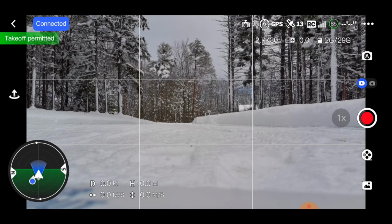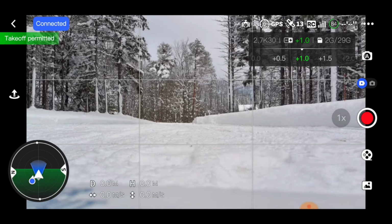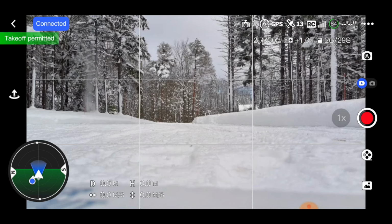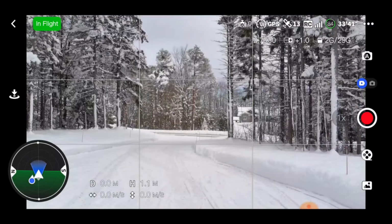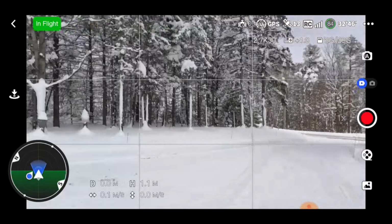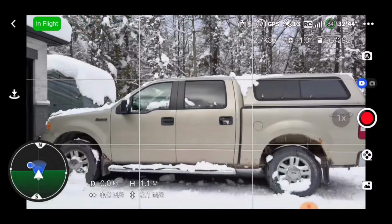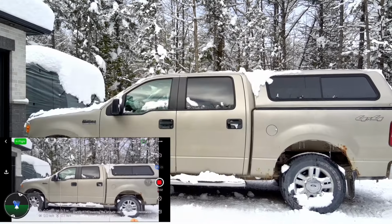You have to be sure to check on the EV value. You might want to go up a little bit with this guy. Well, we'll try that and see what happens. Anyway, okay, let's get this up. Here we go. Okay. Home point refreshed. I don't have much of a blue sky, but as you can see here, we did clean off the truck as best we could. Let's start that video now. There we go, and to the right.